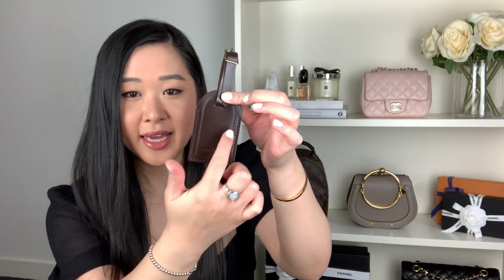So just a quick backstory with this one. This is actually a replacement one, so this is not the one that my cousin got me. This is a replacement luggage tag, and it's because when I took it into the Louis Vuitton boutique, I wanted to get it hot stamped with the letter N in the center. So they took it in, they hot stamped it. It took like maybe an hour or two for them to get it hot stamped.